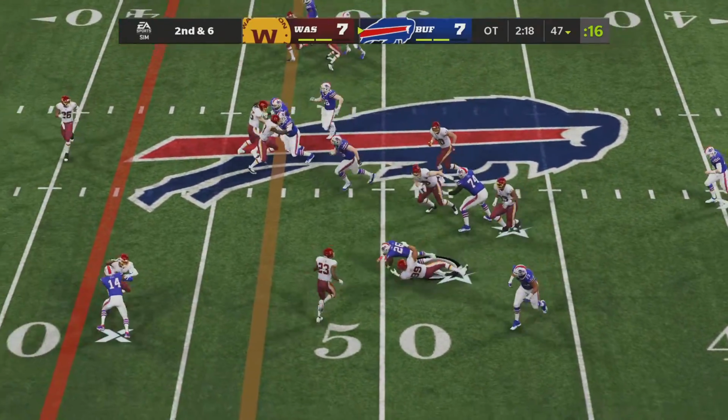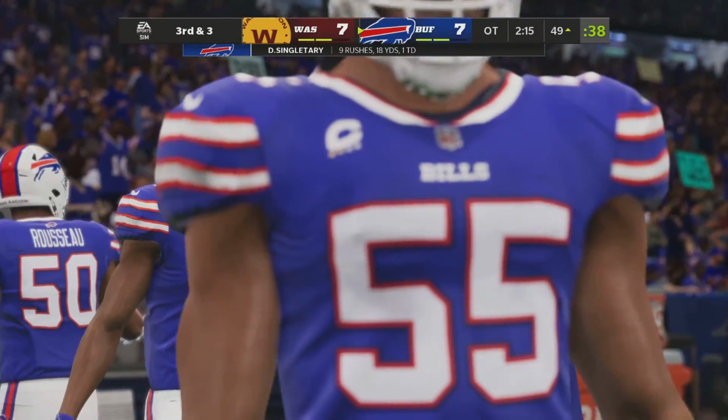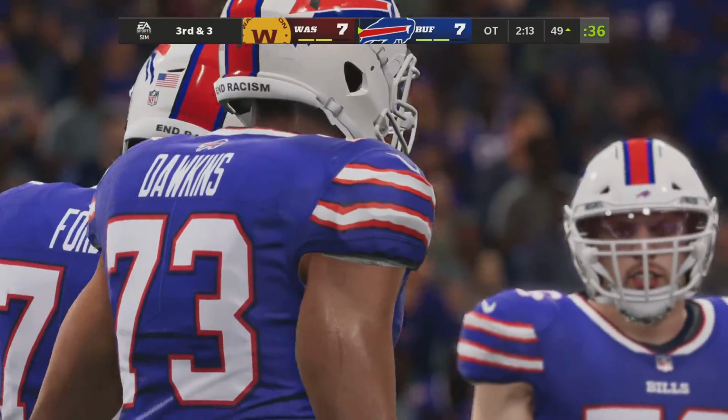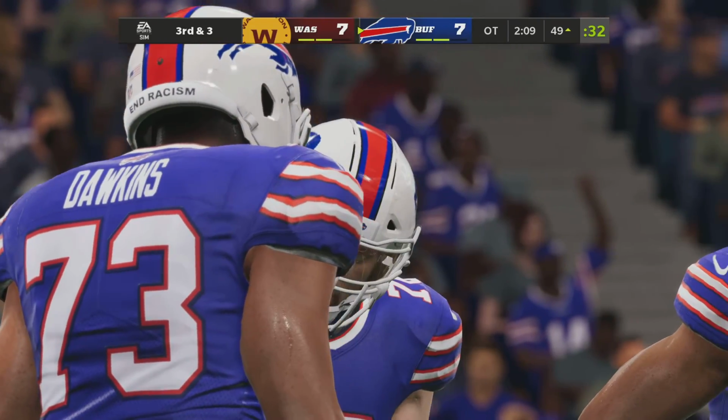On the handoff, it's Singletary. And he's got it across the midfield stripe and into Washington territory. Just not a whole lot of room to operate there on that carry. No, not at all. They did a really nice job staying in their proper places and not allowing any lanes to open up.